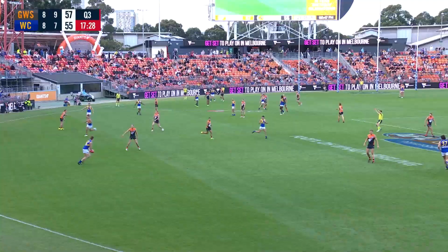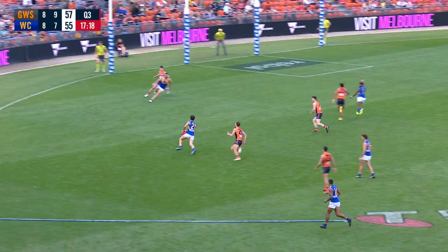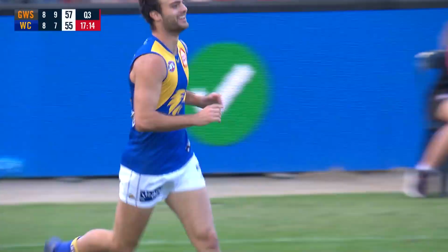When in doubt, just kick it as far as you can. And that's what he does. Straight down the middle. The big man flew. Nat Nui stayed at ground level. Clever handball to Petrocelli. He wants to straighten up and get on the right. He does, and that's a nice finish.